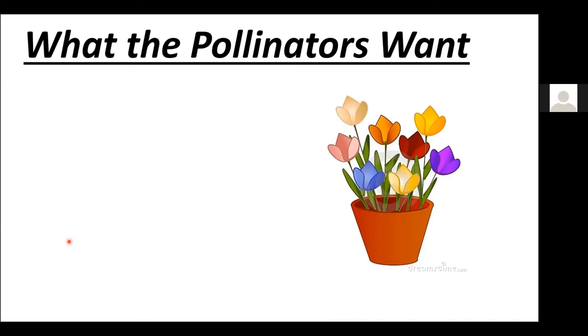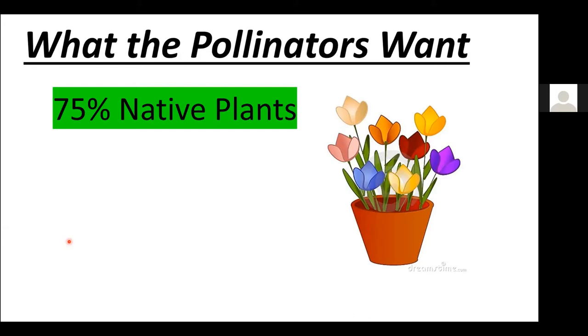Okay, so we know what we want. We want a beautiful garden, but what do the pollinators want? They want 75% of that garden to be native plants. What's a native plant? A native plant is a plant that's been in America longer than the pilgrims have been here. If the pilgrims introduced it, it's not native. That's a simple definition of a native plant.